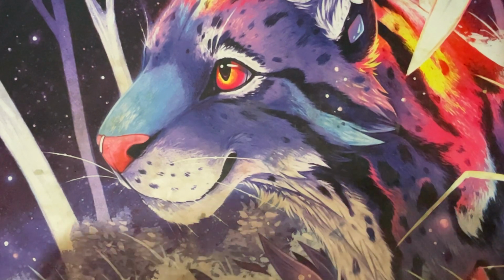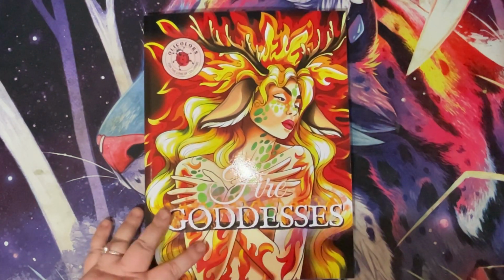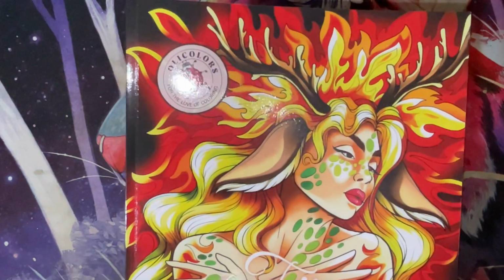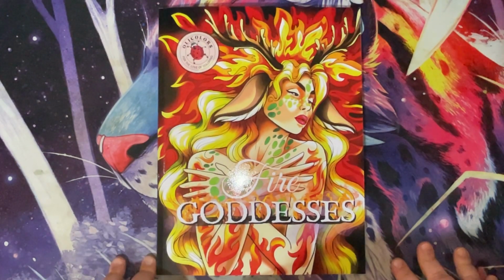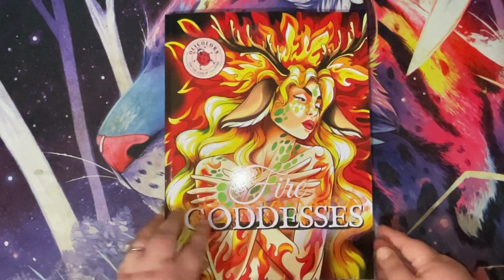And last by no means least, we have another gifted book. This was very kindly gifted to me by Ollie Colours. I have filmed the flip through for them. I have uploaded it, I just need to publish it. But this book is gorgeous.